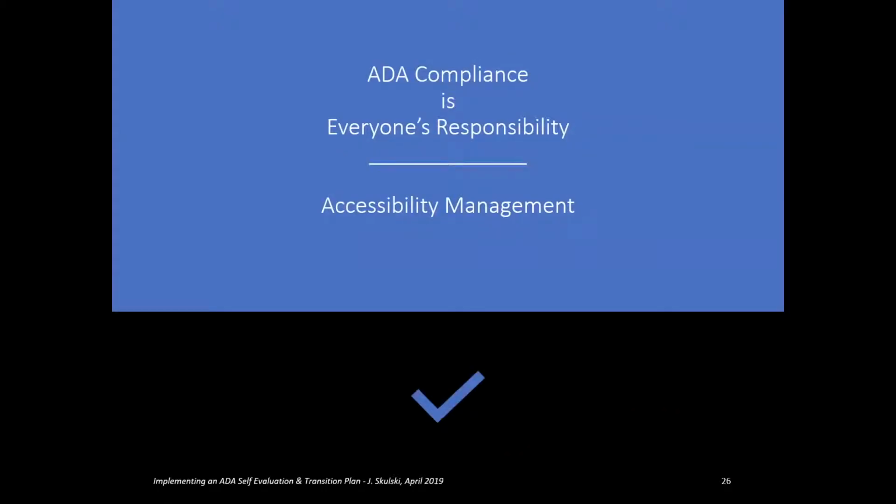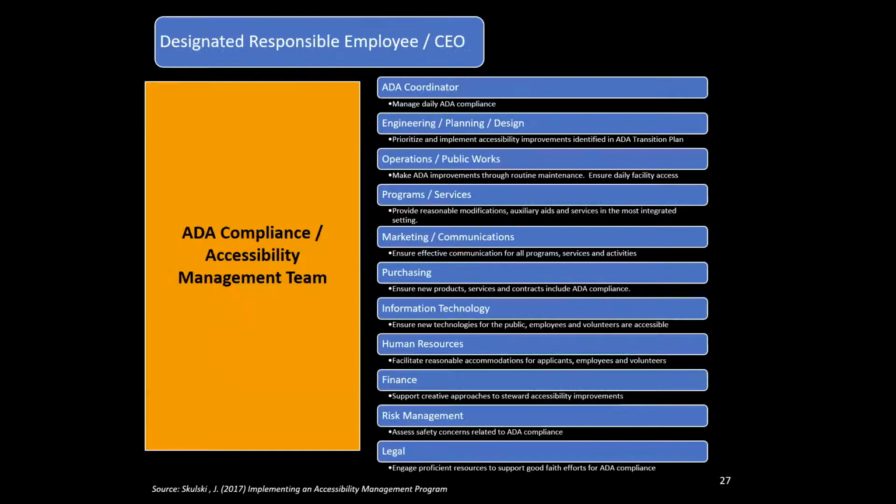So as I've mentioned before, ADA compliance is everybody's responsibility. I've worked to put together an accessibility compliance or accessibility management team, where you'd have your designated responsible employee or your CEO, and then each of the members that make up that team and what their role is. So you would have the ADA coordinator that serves as managing the daily ADA compliance.